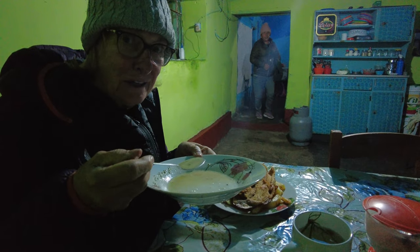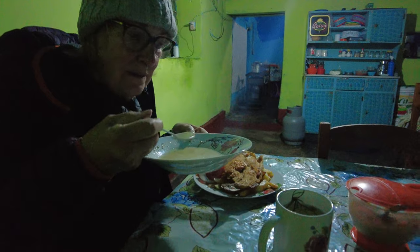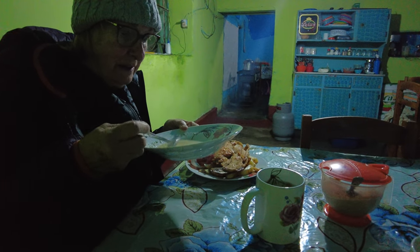Soup is delicious. I don't know what it is or what's in it, but this is really good.